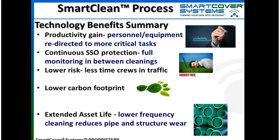So just to kind of give you a summary, the process that we use here is to look at the water patterns in the sewer, use those to help you decide when to clean as opposed to using a calendar. You get a productivity gain. Your personnel equipment can be redirected to more critical tasks. You get continuous protection from an SSO because you're always monitoring these locations. You're not just going out once a month or once every few months. So you have full monitoring between cleanings. You know what's going on in each case.